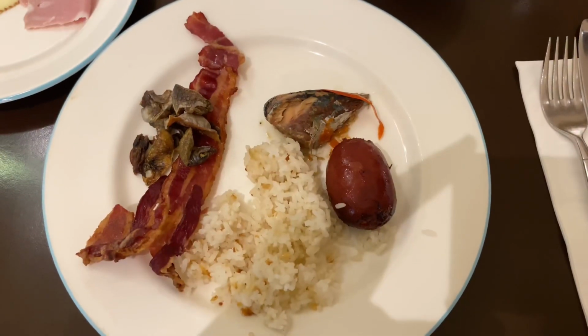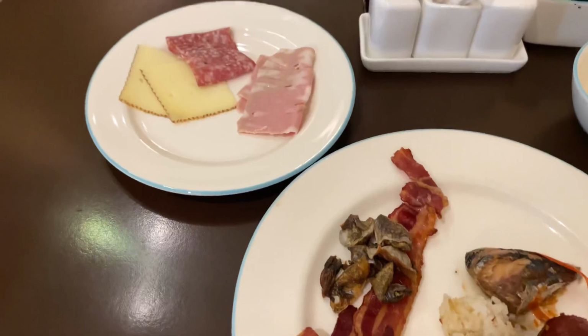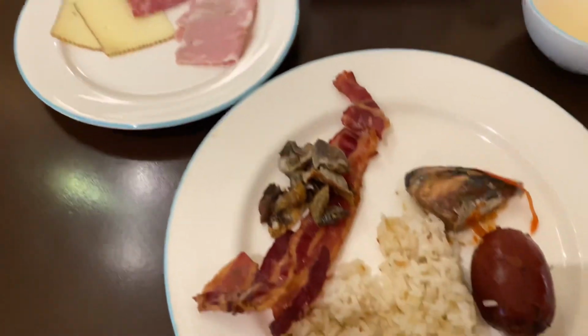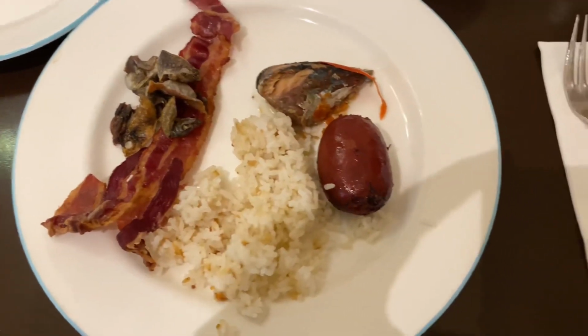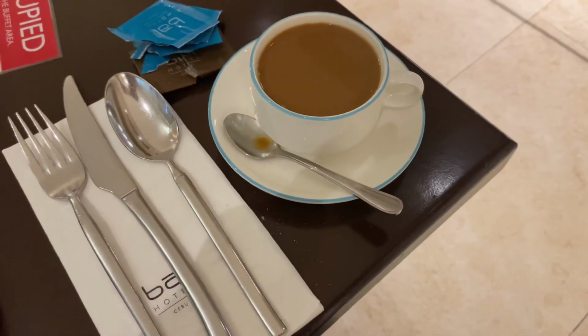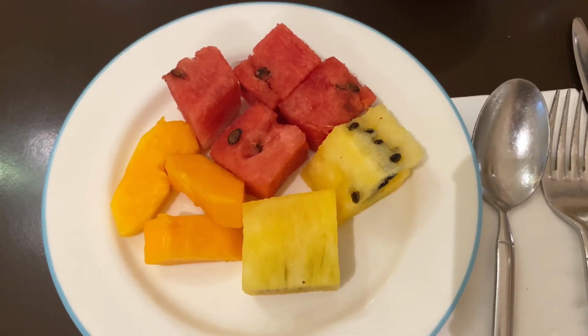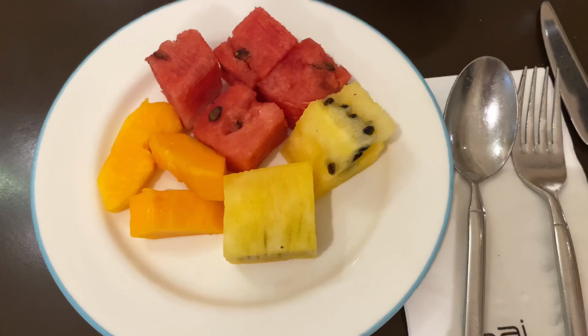I enjoyed my stay in Bai Hotel. It lived up to its name. The staff are very friendly and accommodating. The smallest gesture to make their guests feel important and well taken care of means a lot. I will surely stay here again. Bai Hotel is located at Mandaue City, Cebu.